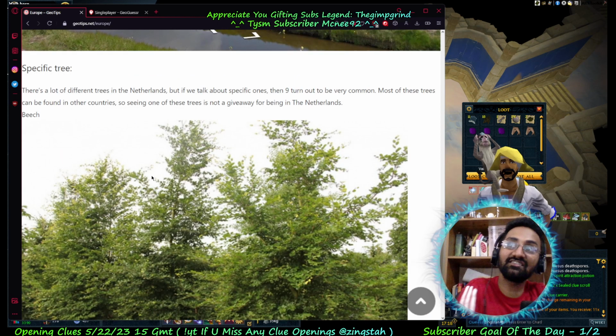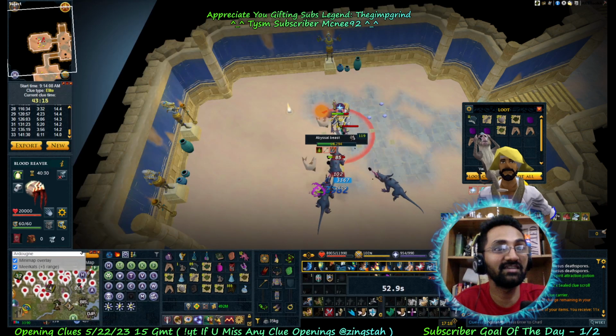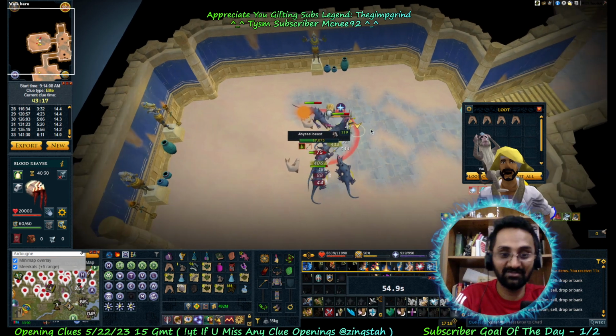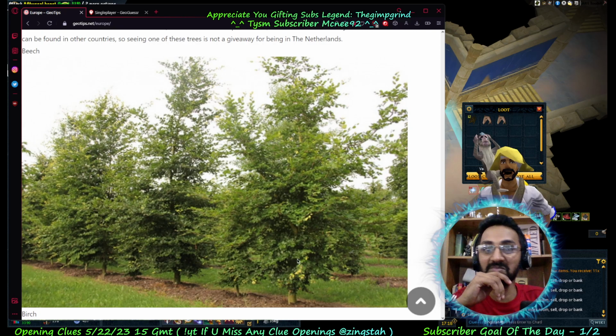Specific tree. There's a lot of different trees in Netherlands, but if we talk about specific ones, then nine turns out to be very common. They can be found in other countries, so seeing one of these trees is not a giveaway, but it's helpful. Okay, so let's look. This is called the beech tree.